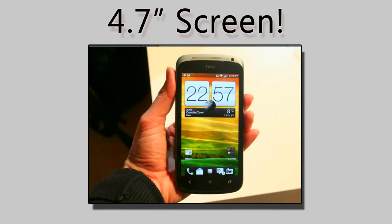Now the screen is actually going to be 4.7 inches. That is amazing because just look at the iPhone, it has a 3.5 inch screen, and this is going to be a 1.2 inch upgrade, which is going to be great for all you people who like to have larger screens, or if you're an older person and you just want a screen that is a bigger size so you can read things better. And to make that even better, the screen is going to be in 720p HD resolution, so you're going to have no trouble reading it. The pixels are going to be packed and everything's going to look crystal clear.